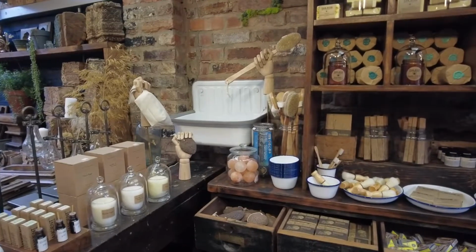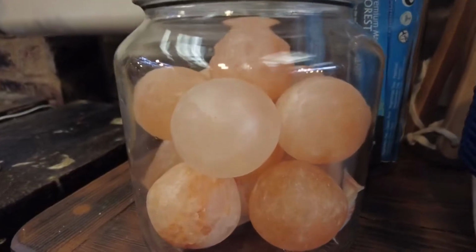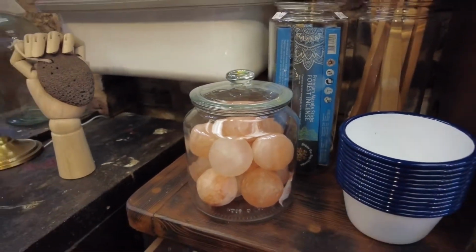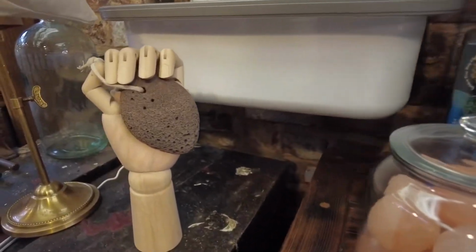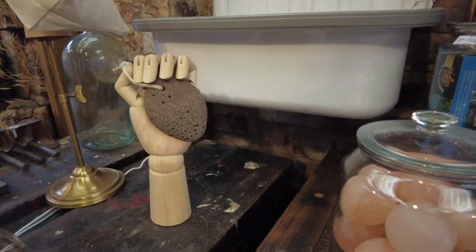Another new piece that we have, or a new line should I say, are the Himalayan salt deodorant balls. So they work to kill the bacteria that causes body odour, and it's a natural non-aerosol way to use deodorant. And that in the hand there is a volcanic foot scrub.